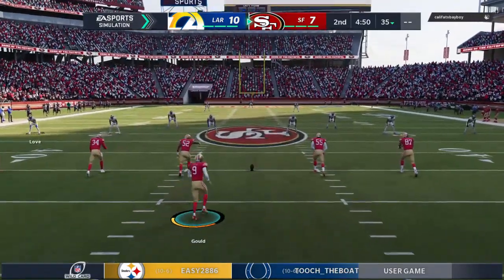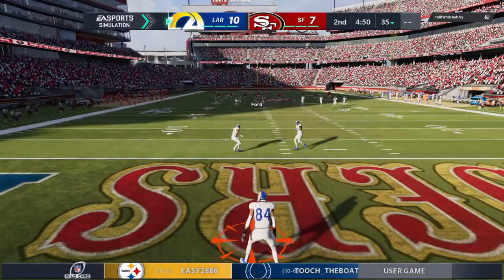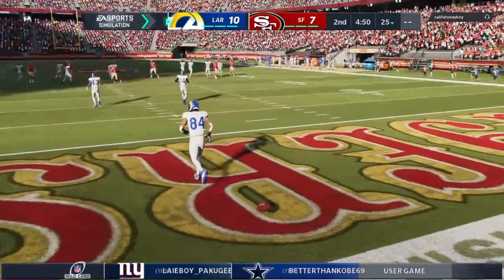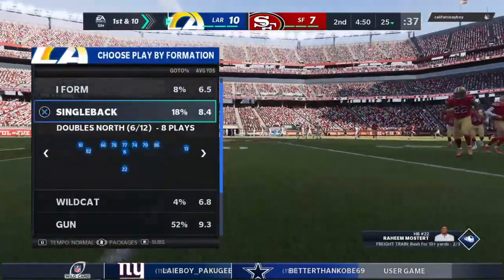After the touchdown, it's Robbie Gould now to kick it away. Fielded near the back of the end zone. And he'll just sit on this one as their drive will start at the 25-yard line.